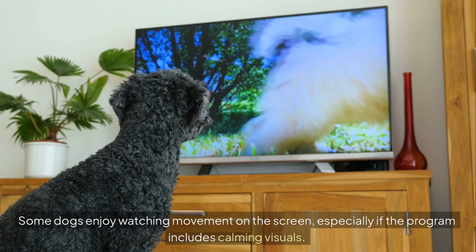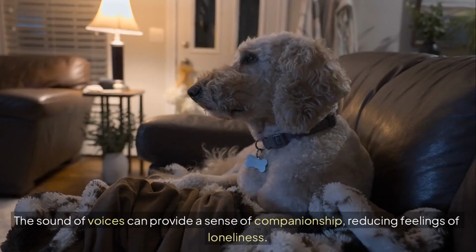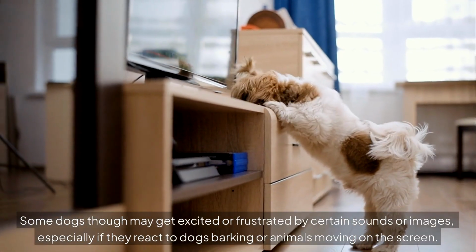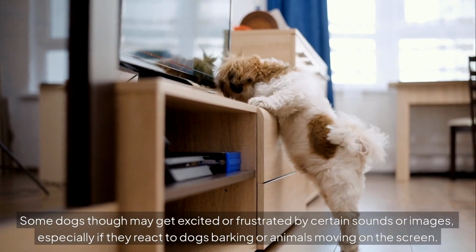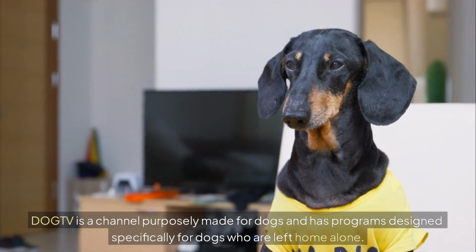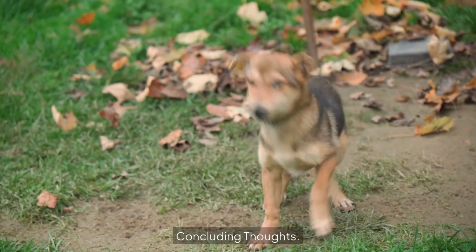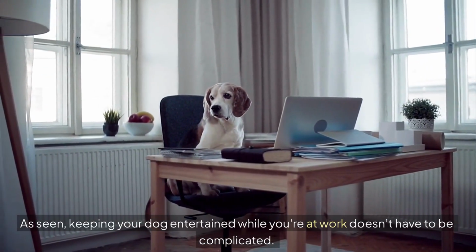Some dogs enjoy watching movement on the screen, especially if the program includes calming visuals. The sound of voices can provide a sense of companionship, reducing feelings of loneliness. Some dogs, though, may get excited or frustrated by certain sounds or images, especially if they react to dogs barking or animals moving on the screen. Dog TV is a channel purposely made for dogs and has programs designed specifically for dogs who are left home alone.